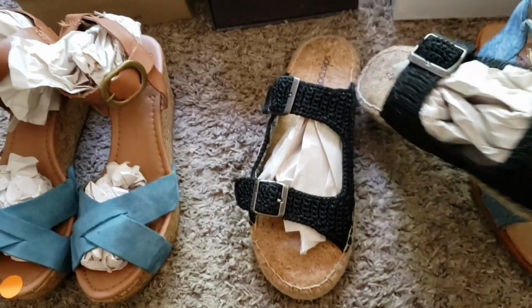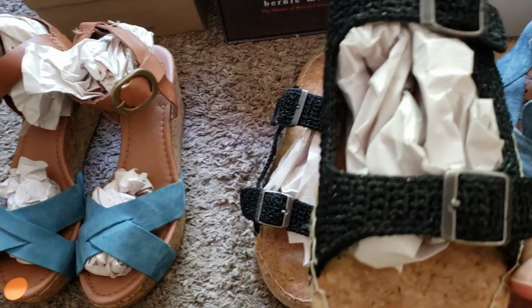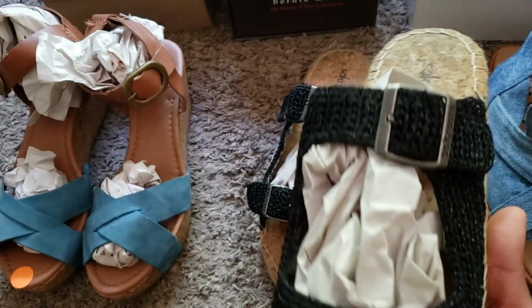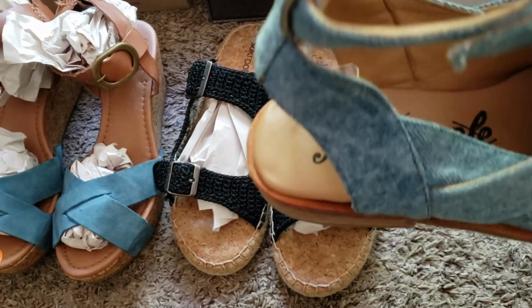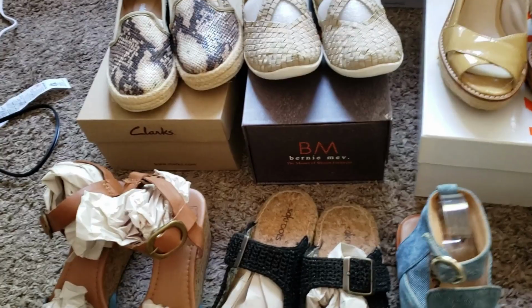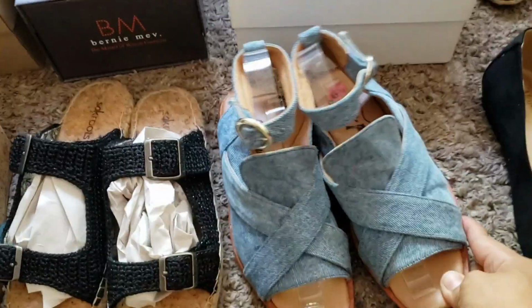Then we have this Sack's. I think this is probably the least best piece in this lot, if that makes any sense, but they're just some woven double buckle slip-on slides. Nothing too special. These here are decent. They are some Free People chambray strap flat sandals. They have a little bit of wear at the bottom, but nothing too major, still very wearable.